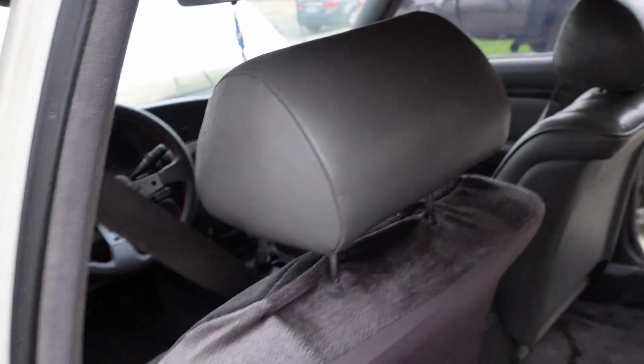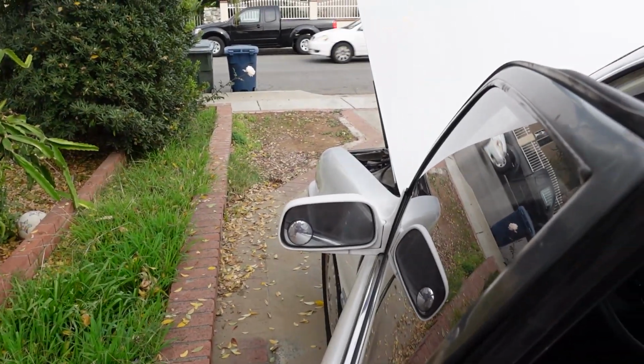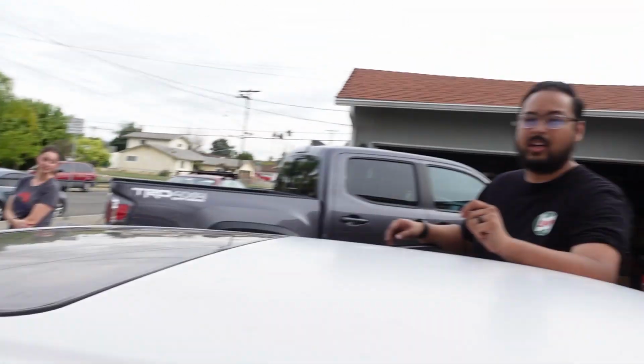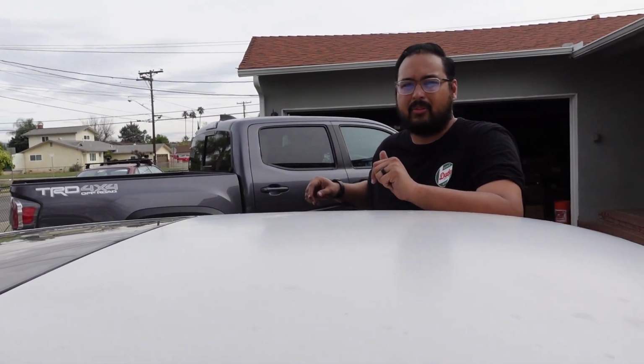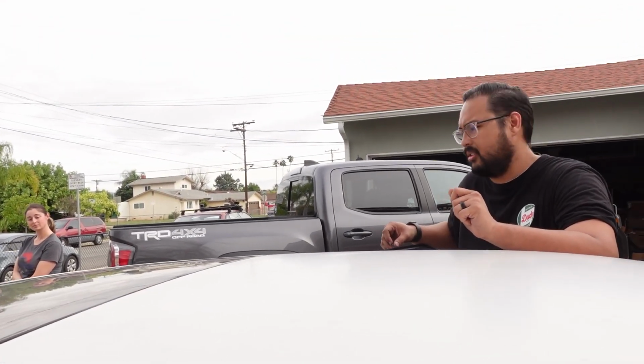Supposedly the sunroof still works, even though it hasn't worked in 8 years, but we'll see when I power it up. This is bad, so I might have to replace the door. I wonder if this door system will separate. Maybe we should just swap that door. I might just use my driver door, but my driver door isn't bad. I think I have like one ding in it. No, I have a clean one.